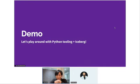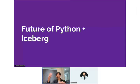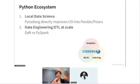So that was it for the demo. Now let's talk a little bit forward-looking. Where is Iceberg and Python kind of going? So when I think about the Python ecosystem, there's really 2 main ecosystems. The first is the local data science story, where it's just someone in the notebook running everything on their laptop on a single machine. So PyIceberg is rapidly building and improving here.